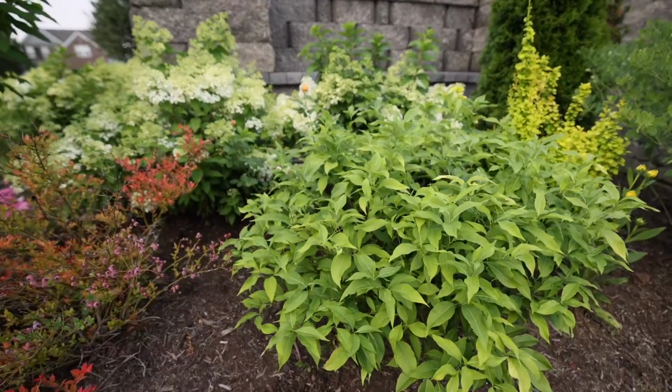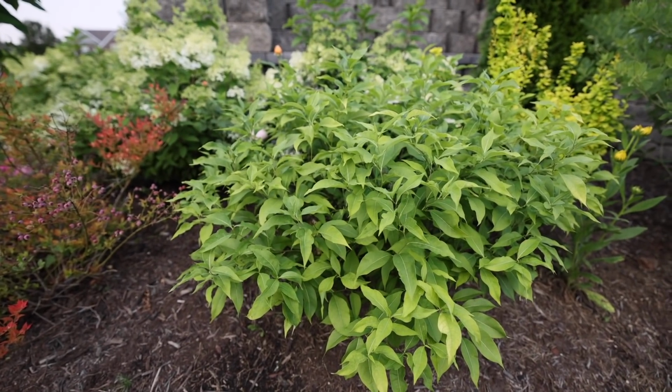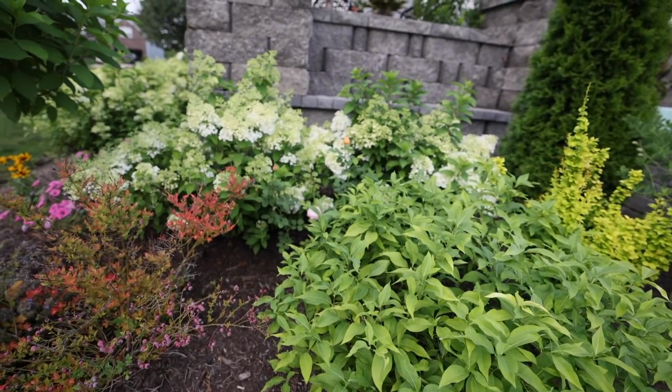This is a Storm Cloud Amsonia. It produces beautiful light blue blooms in very, very early spring. It's one of the first things to bloom in the garden, and it's just a nice foliage interest for the rest of the season. It doesn't bloom again.